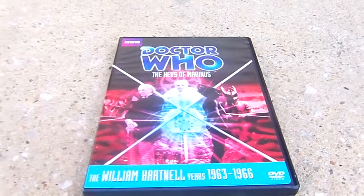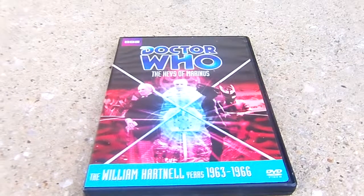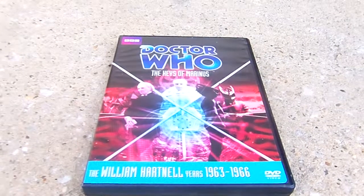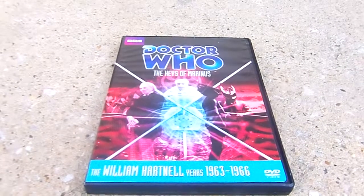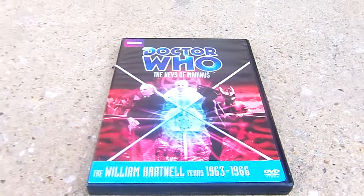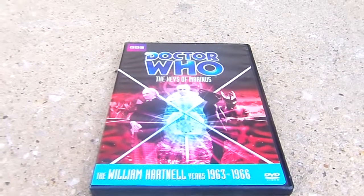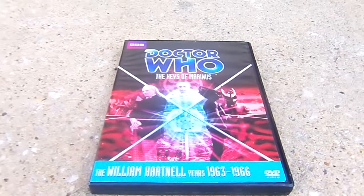When the TARDIS materialized, the Doctor and his companions Ian Chesterton, Barbara Wright, and Susan arrive on the island. They are brought into the tower for an audience with Arbitan, who explains that the Conscience of Marinus is in danger. Several submersibles containing Voord, humanoid creatures protected by amphibian-like black rubber wetsuits, have washed up on a beach, inspired by Yartek. The Voord are seeking to enter the tower and take control of the Conscience.